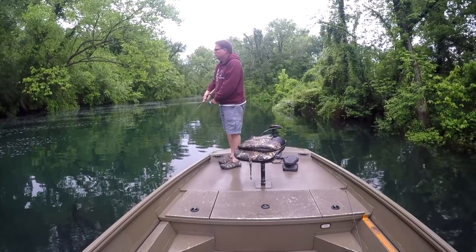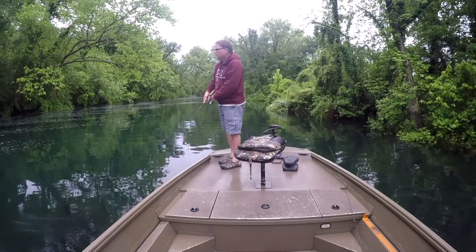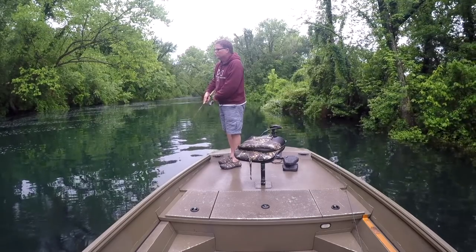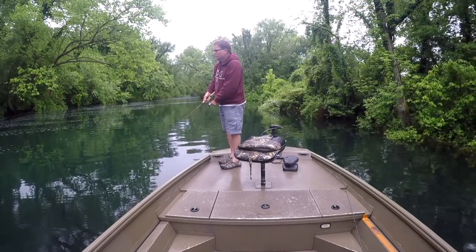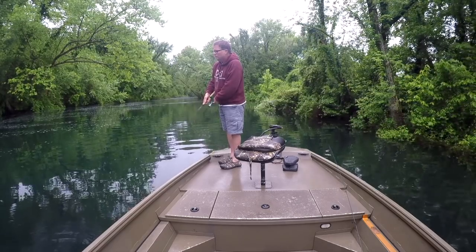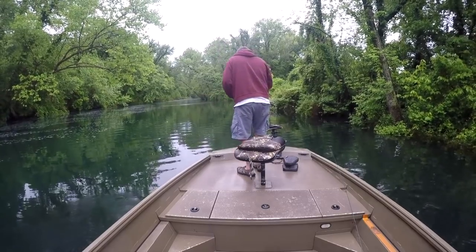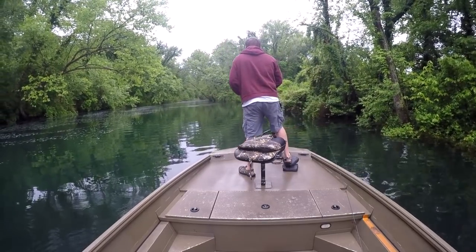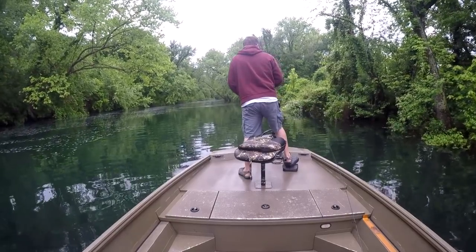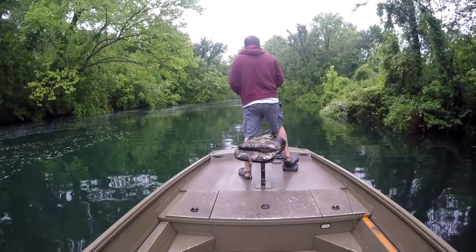I like to really shake this and make it go real erratic. It didn't go very far underneath the water, maybe a foot and a half. Those white bass, they just can't stand it. They come up and smack it. One cast, no follows, no bites.